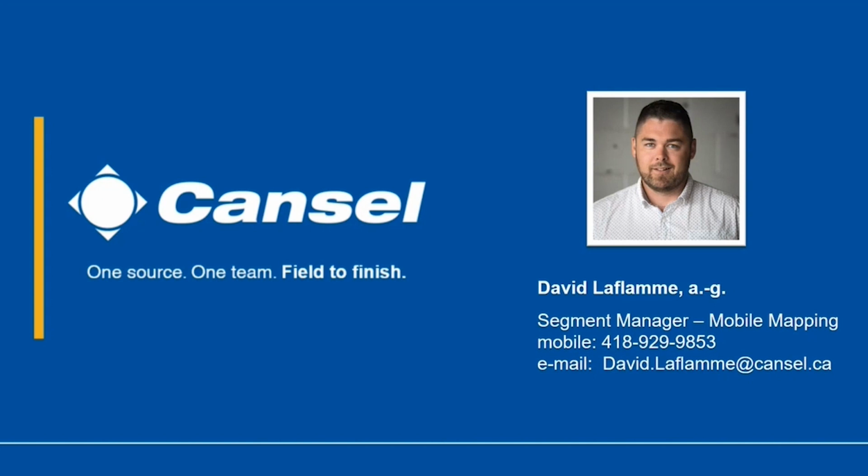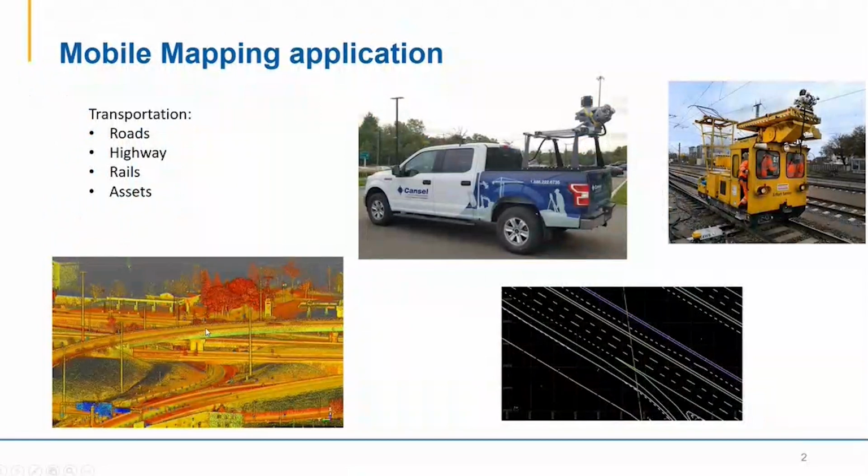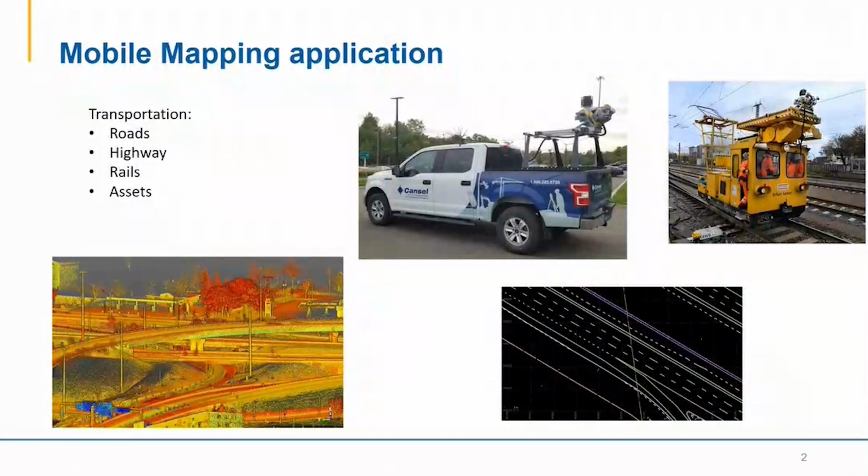Mobile mapping solutions are becoming increasingly popular in various industries due to their ability to quickly and accurately capture data about the environment. Here are some of the applications using laser-based mobile mapping solutions. The first application I would like to share with you is related to transportation. Mobile mapping solutions can be used to create detailed 3D maps of roads, highways, and other transportation infrastructure, such as rails. These maps can be used for various purposes, such as planning, design, construction, as well as maintenance.